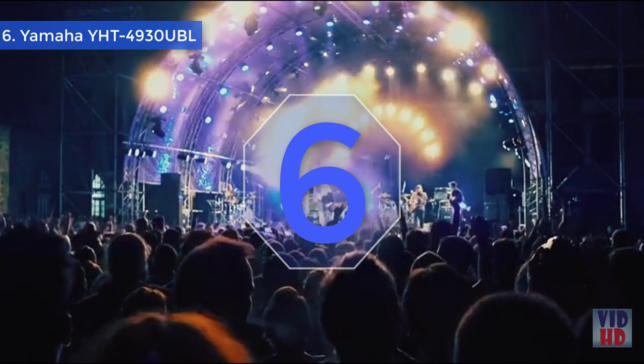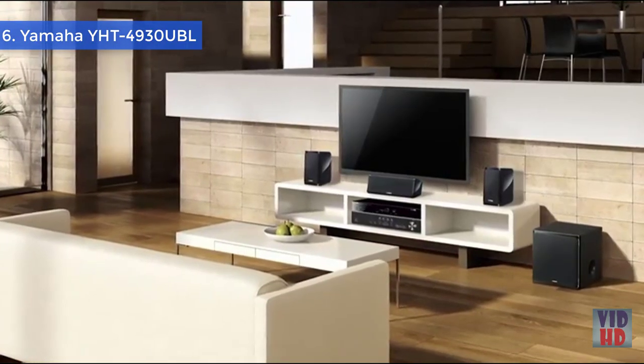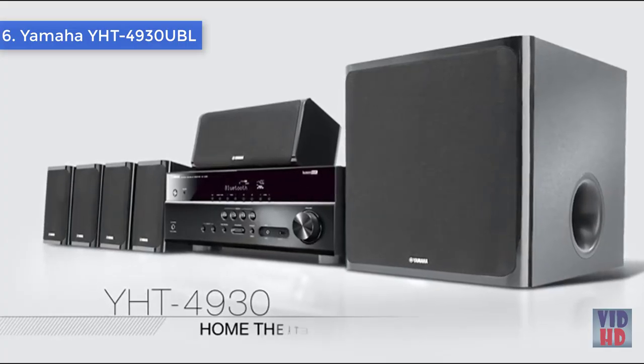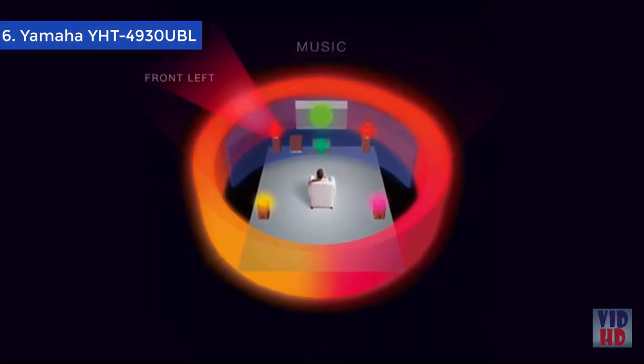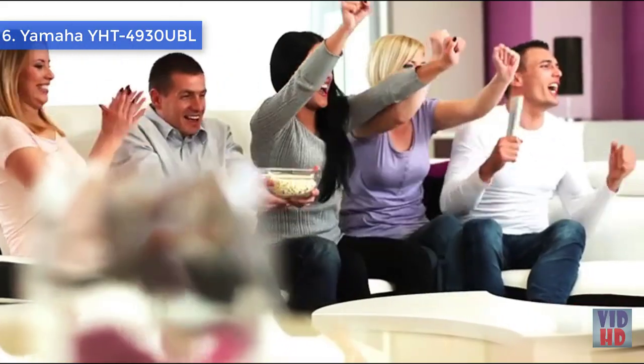Movies, music, and games deliver the ultimate escape. Now, you can have the ultimate sound experience to go with it. The Yamaha YHT4930 Home Theater System. The YHT4930 boasts powerful high-definition sound that surrounds you, making every scene more real, every song more intense, and every play more extreme.